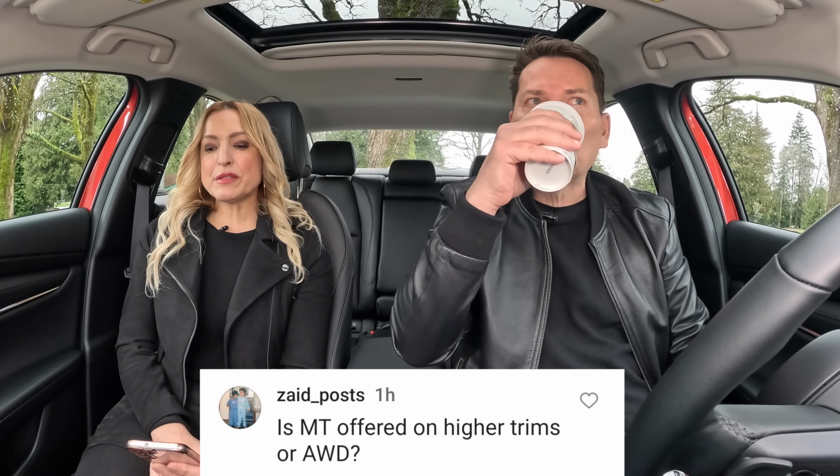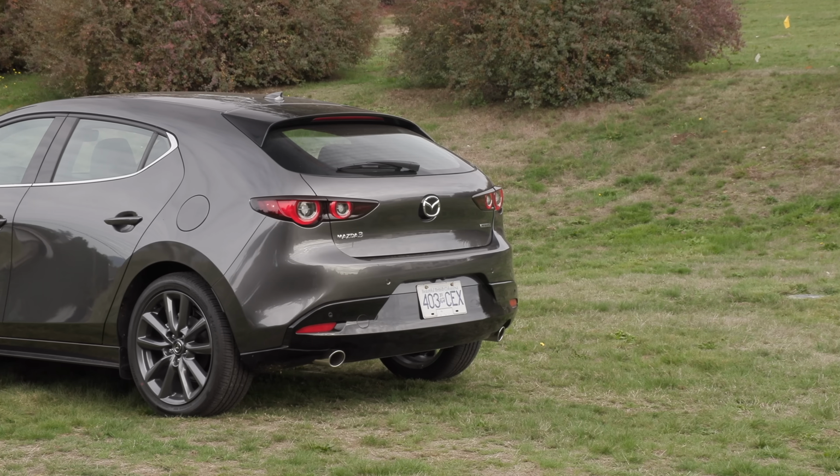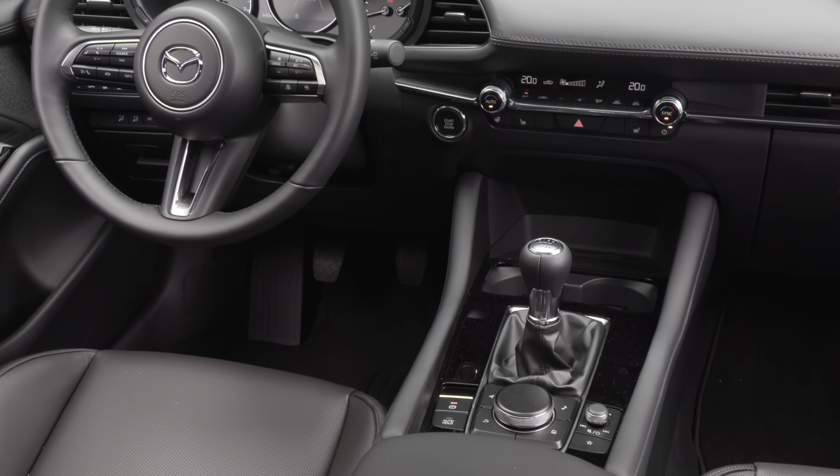Your questions from Instagram. Is the manual transmission offered on higher trims or all-wheel drive? Unfortunately not in this sedan. There is no manual option anymore, but in the hatchback. Yes, you got to get the hatchback, and it's only available on the top non-turbo engine. If you want the turbo and the all-wheel drive, it's automatic only. So really, it's only one trim.